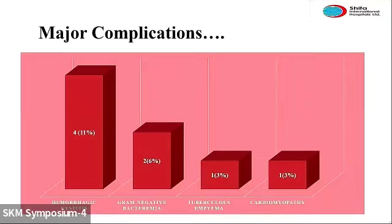The major complications which we faced during haploidentical transplantations were hemorrhagic cystitis, followed by gram-negative bacteremia. In gram-negative bacteremia, the most common organisms detected were E. coli MDR and Klebsiella MDR, followed by tuberculous empyema in 3% of our patients, and cardiomyopathy in 3% of our patients.